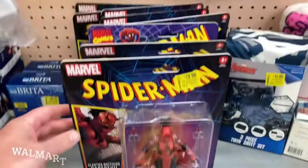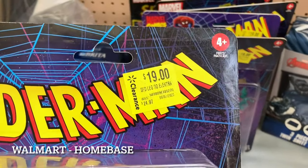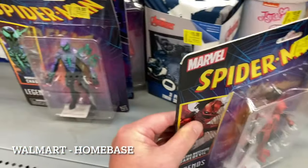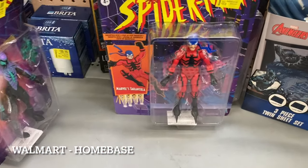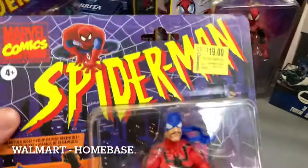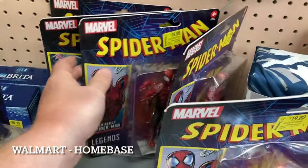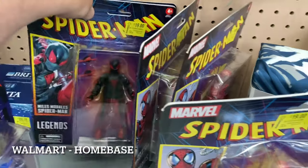Alright, so back here at the Walmart, and what is going on here? Walmart, what are you doing? Look at this. As of, I guess it's today, $19 clearance on these brand new Spider-Man Legends? What the hell? I mean, a couple of the cards are bent, but it's nothing bad. I'm also noticing here, I forgot the difference in card, how this looks more like the retro card. But what are they doing here? $19, man? I don't know what the story is with this. I mean, if you're opening them, who cares about the banged up cards?